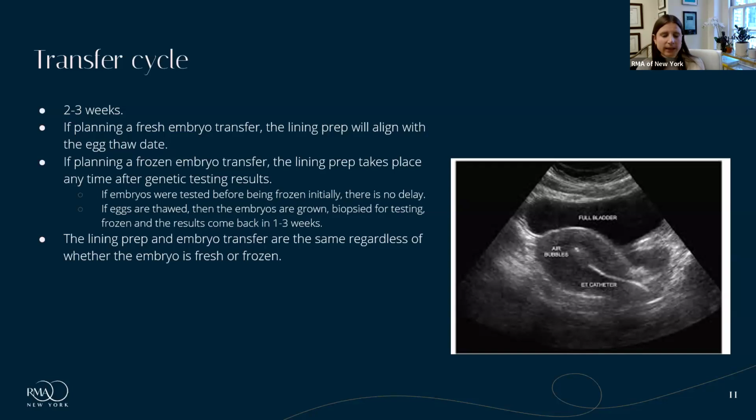But in general, the lining prep and the physical transfer itself are basically the same, regardless of whether the embryo is fresh or frozen. And the transfer itself is a relatively easy process, takes about 5 minutes that you're in the operating room. We really only do it in an operating room because that is the room that's connected to our lab, directly where the embryo is coming from. But you're awake for it, unlike the retrieval.